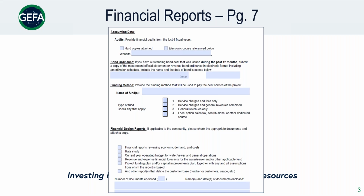Funding method, there are different funding methods that borrowers use to pay the GEFA debt or fund their project. It can be service charges and fees, general fund revenues combined with service charges, general revenues only, or SPLOST or local option sales tax. Whatever you check mark, especially with the SPLOST, we need an intergovernmental agreement for the SPLOST that tells us, okay, that much has been earmarked for the project or for the city that city will use towards the project. So that's a very important documentation if you are using the SPLOST funds.